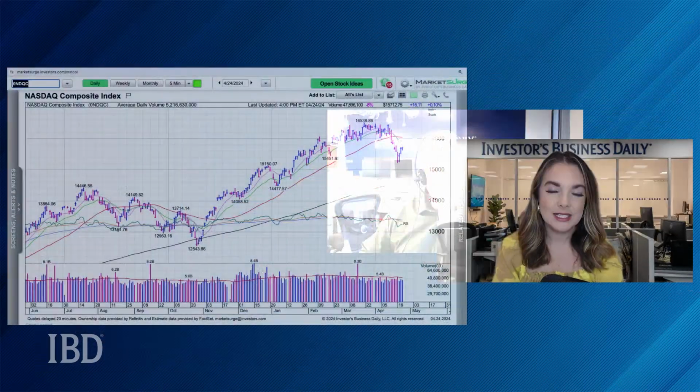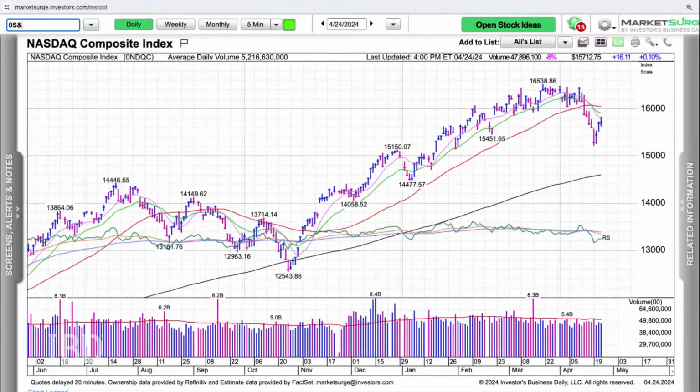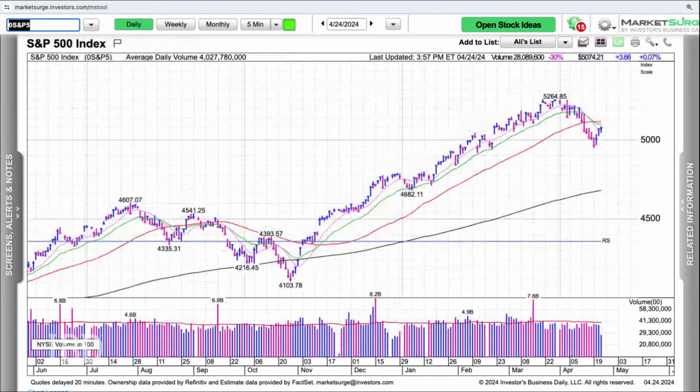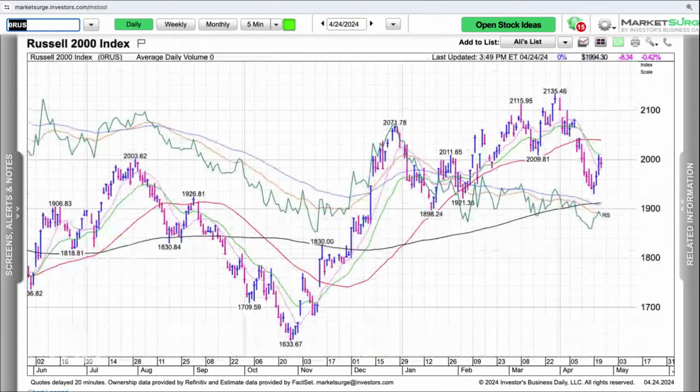But first, let's take a look at the major indexes. The Nasdaq today was up 0.1% by session's close. The S&P 500 was just fractionally higher by the end of the day. On the downside, we had the Dow down 0.1%, finishing off lows. But the Russell 2000 was down about 0.4%, looking like it closed mid-range.